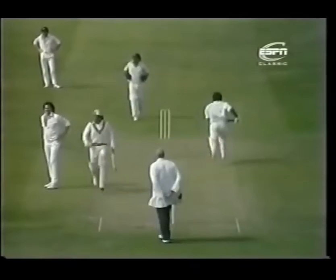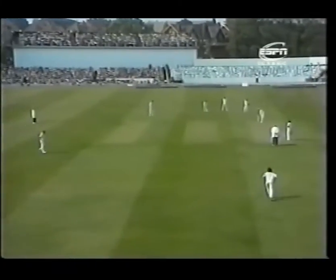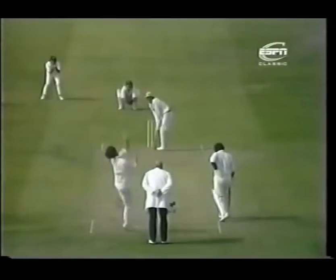Ross Edwards. And that'll be 4 runs. Nice timing. And Edwards starting off to dive away to his left there. Good shot.